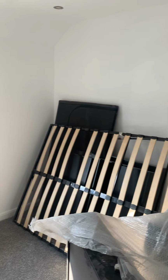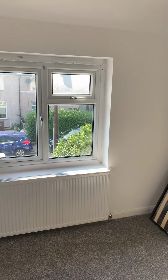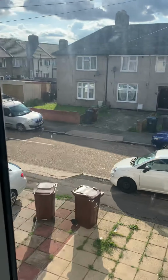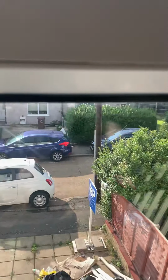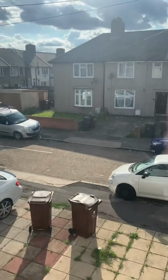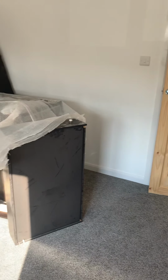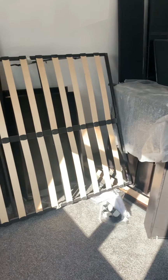And you can see the view outside. Just the road. Weather's turned nice, thank goodness. Okay, so that's the property. Now let's take you into the last bedroom.